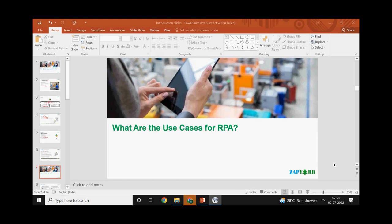So we are right now in iRPA 2.0. It's the new updated version of iRPA that has arrived, and we'll work on the latest version only.